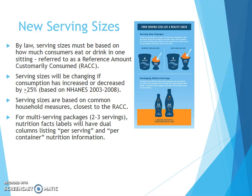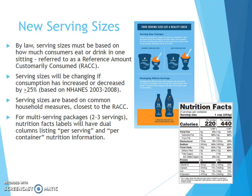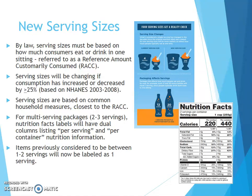So for multi-serving packages, something that's between 2 and 3 servings, here you can see this on the nutrition infographic in the bottom corner, we'll be having just sort of a dual column. So there'll be a listing for per serving and per container for nutrition information. And items previously considered to be between 1 to 2 servings will now be labeled as 1 serving. So you can sort of see an example of this with the Coke bottles at the bottom of the first infographic, where it says 12 ounces or 20 ounces. Both of those are going to be considered 1 serving per bottle because that's what's customarily consumed.